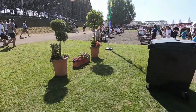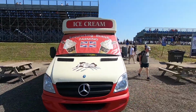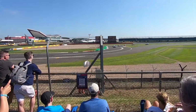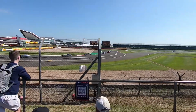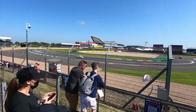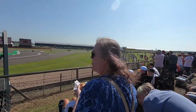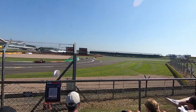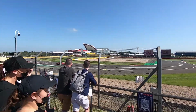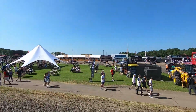Food. It's much more elegant Silverstone now than it's been in the past. Check out these. No shortage of ice cream vans. A chilled atmosphere, so nice here.